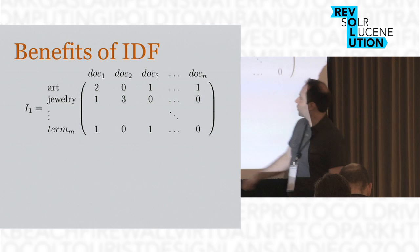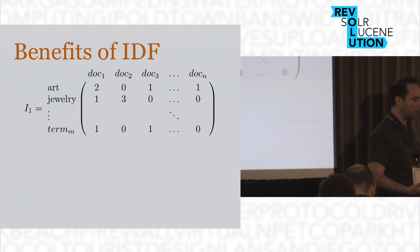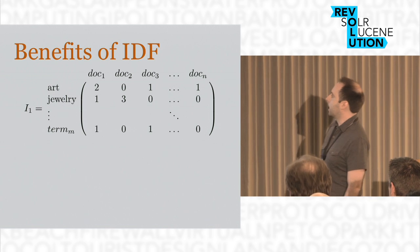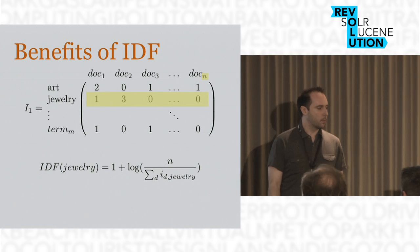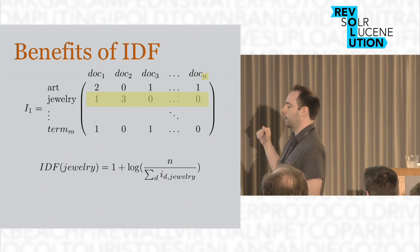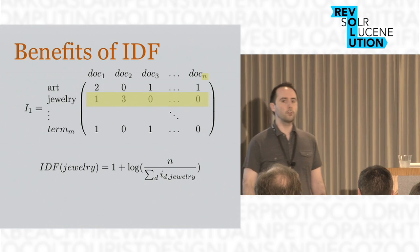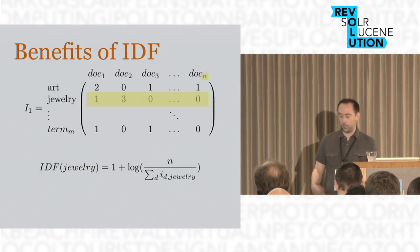To speed up retrieval, we actually compute an inverted index, which is a map from the term to the documents it contains. Pretty simple. And we compute IDF by just taking one row of our index and the number of documents and running it through. This is the actual function that Lucene uses. So it's really easy. We're building an index of terms to the documents that contain it. We can just take that, sum over it, use the number of documents, and we're done. Really fast to do incremental indexes. You basically get it for free by doing retrieval. And it works pretty well. I mean, if it was terrible, nobody would be using it.